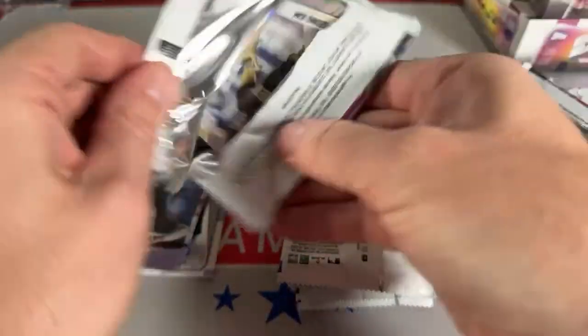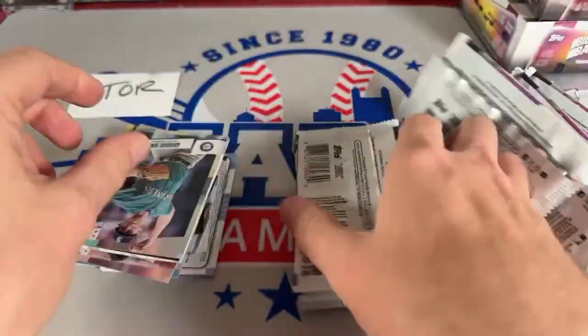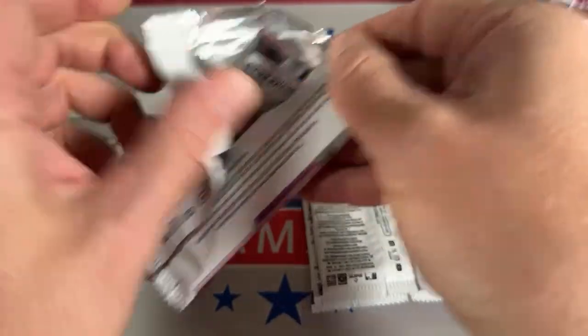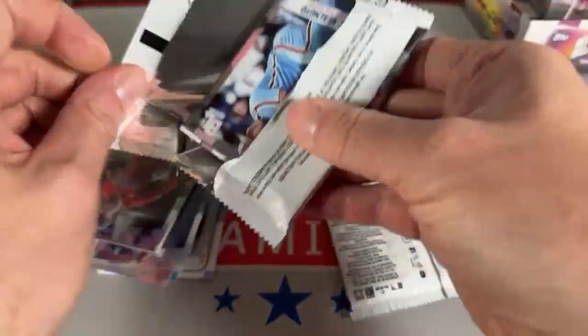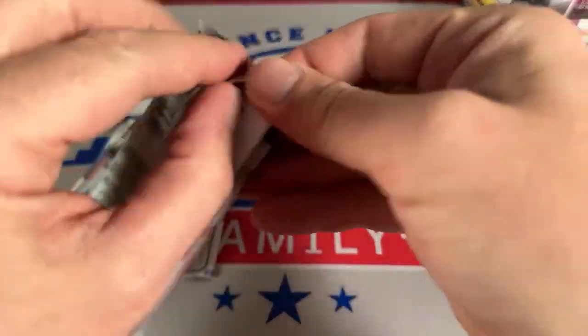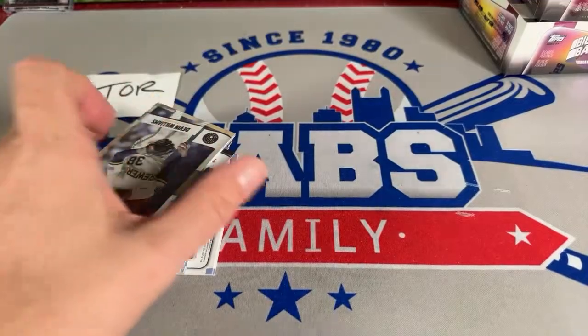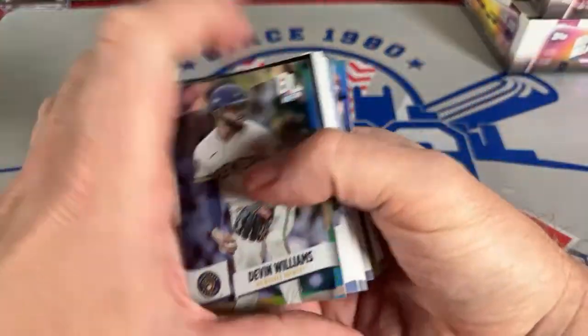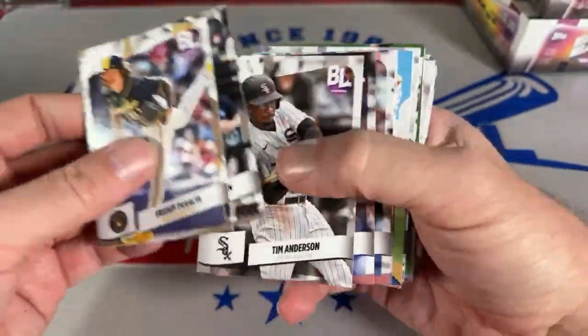Raffy Devers with that terrible collision the other day with Tyler O'Neill. Tyler O'Neill was leading the league in home runs, and then he runs headfirst into Rafael Devers and splits his head open. What are you doing, man? Not good. I think everybody will be okay. I think O'Neill is probably going to miss a few, though.